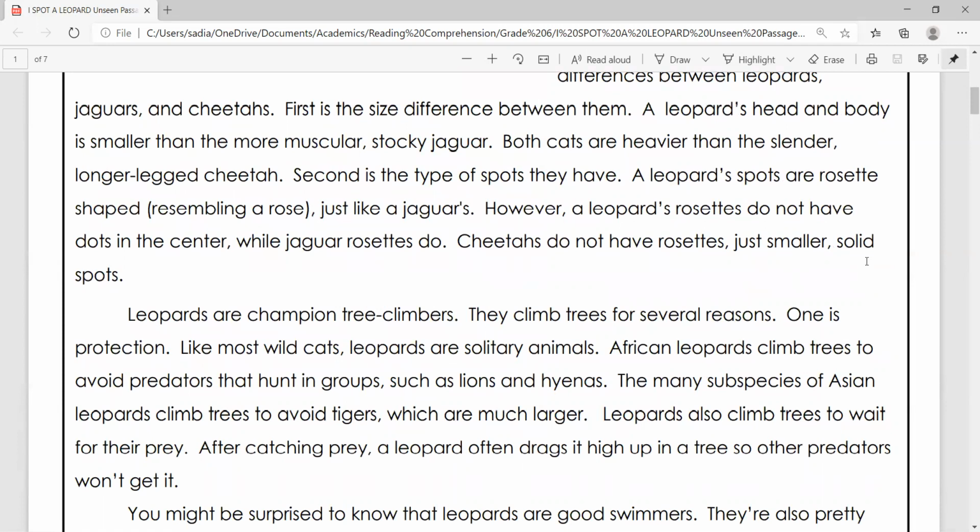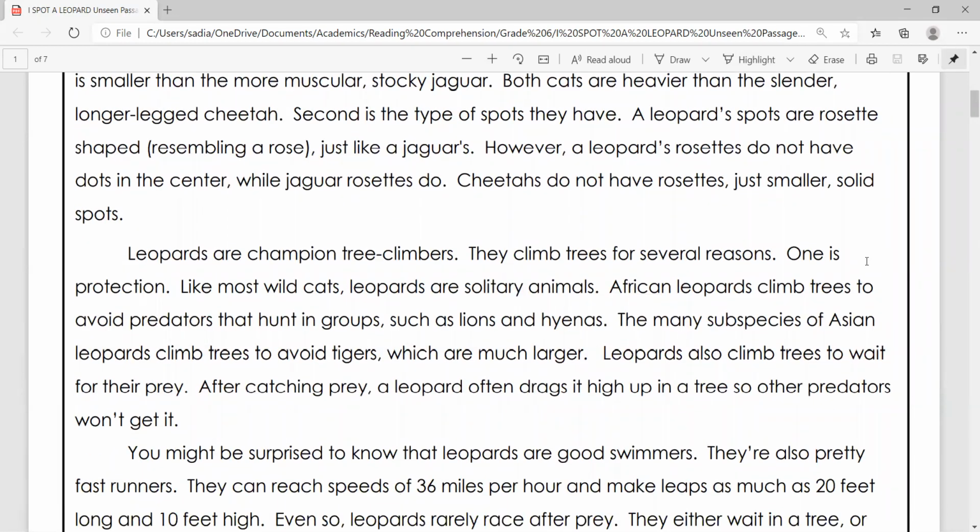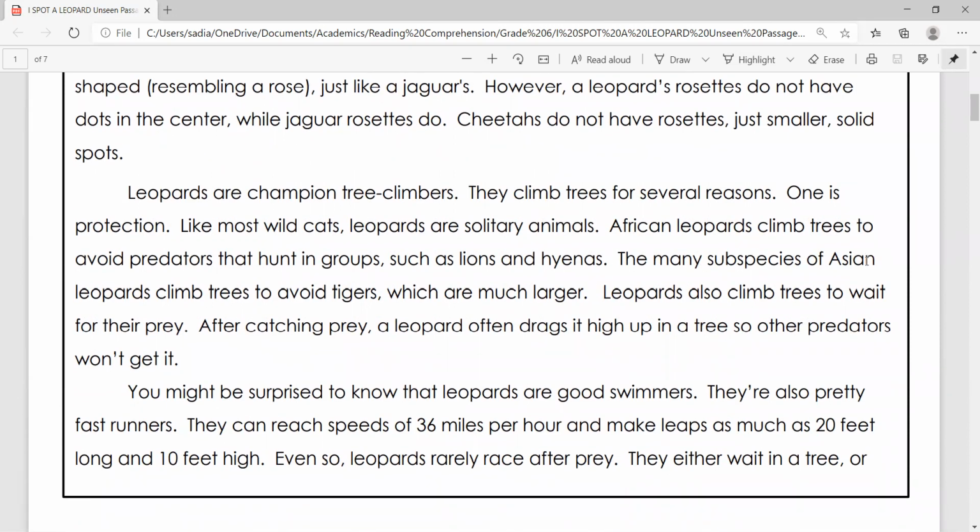Leopards are champion tree climbers. They climb trees for several reasons. One is protection. Like most wild cats, leopards are solitary animals. African leopards climb trees to avoid predators that hunt in groups, such as lions and hyenas. The many subspecies of Asian leopards climb trees to avoid tigers, which are much larger. Leopards also climb trees to wait for their prey. After catching prey, a leopard often drags it high up in a tree so other predators won't get it.